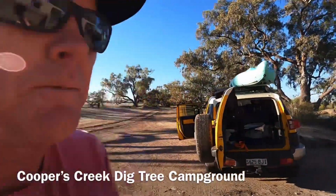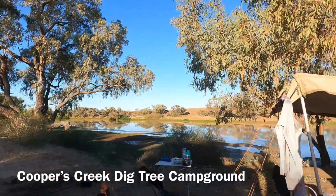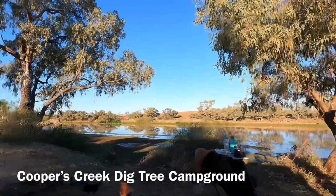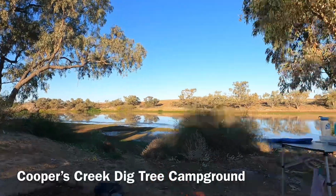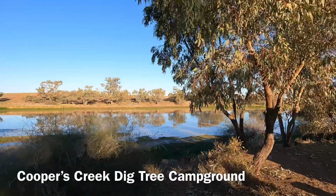Here I am at the Dig Tree campground. You can camp here. Pretty good spot, huh? So we've just been for a paddle. Here's our tent. Here's our fire. And just got a little hand line going down there on the Cooper.